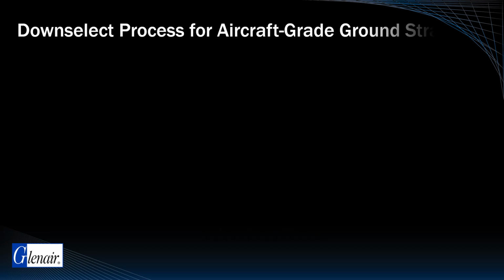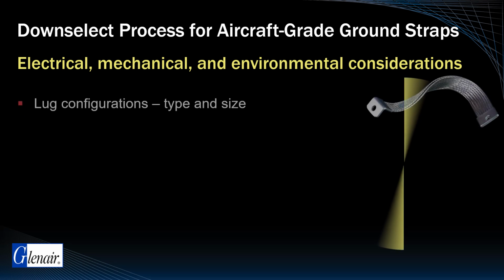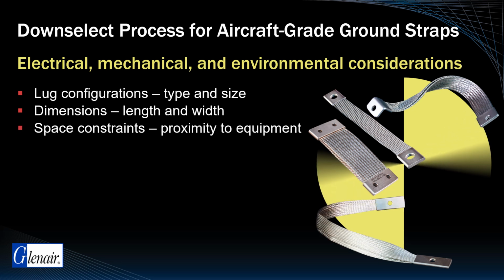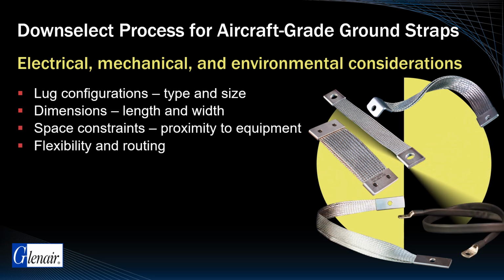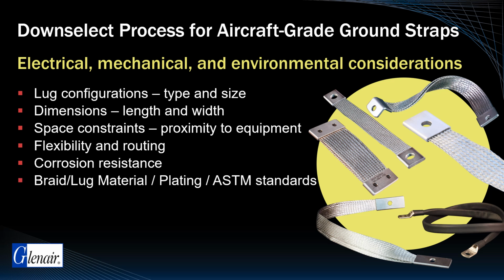Electrical engineers may begin the down-select process at any number of points, including electrical, mechanical, and environmental. Mechanical form factor decisions include configuration of lugs, straight or right angle, basic dimensional details, and attention to space constraints, particularly proximity to equipment and strap flexibility. As mentioned earlier, corrosion resistance is a critical concern in ground straps and may dictate compromises in braid and lug material selection as well as plating. ASTM and other standards will often dictate exact material selection for ground straps used in different aircraft zones. For example, stainless steel may be selected in a highly corrosive environment, sacrificing better conductivity and lower resistance.